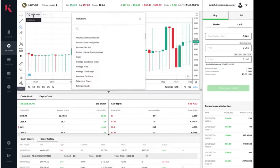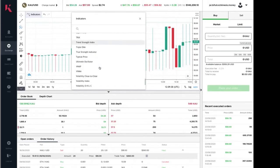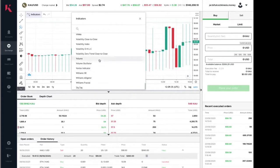of indicators. The indicators here, whether it's moving averages, Bollinger Bands, anything you want. We have a really good range of indicators here that you can use, including volumes, so you can actually start to get some technical analysis happening on the charts.